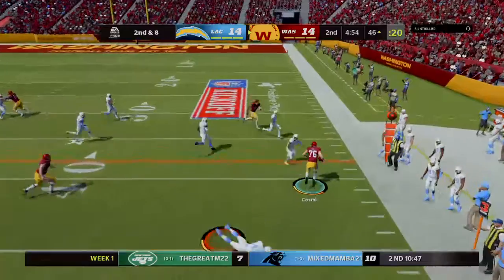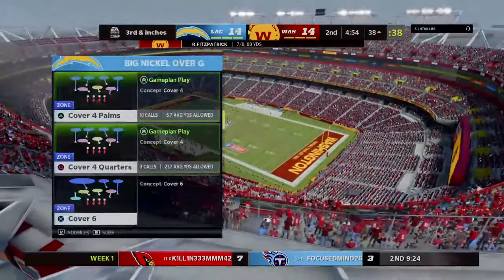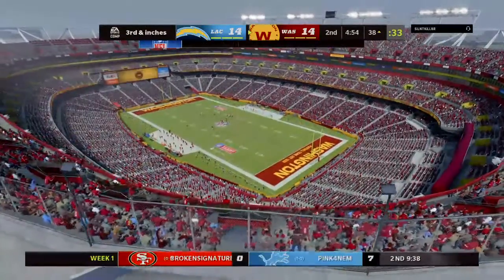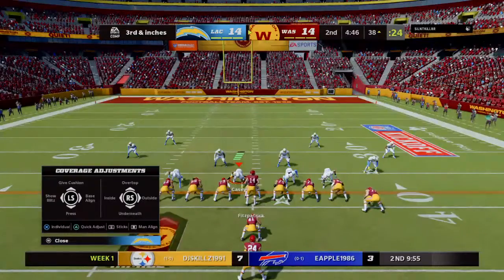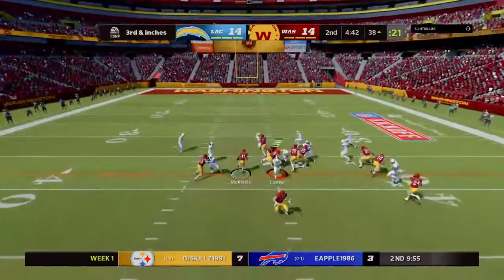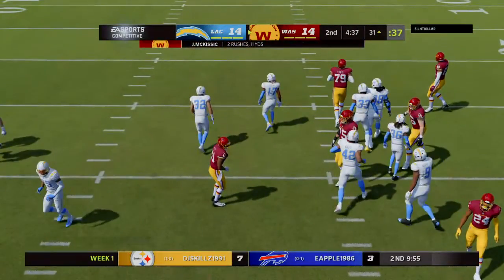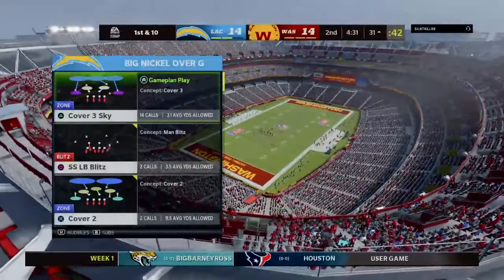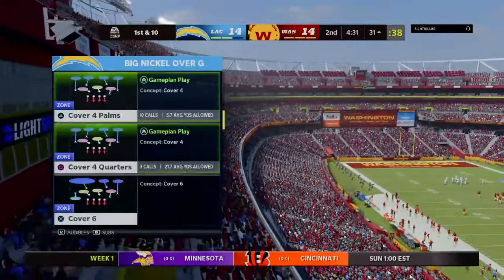Quick hitter here. It's complete. And he'll go out of bounds after taking it a little further down inside the 40. 3rd and inches, and they've got some extra beef up front. 3 tight ends. Here's McKissick. And he's going to get to the 31, enough for the first down. And now the Chargers are going to look up here and signal for a timeout. They'll have 2 remaining as we step aside here in this second quarter.